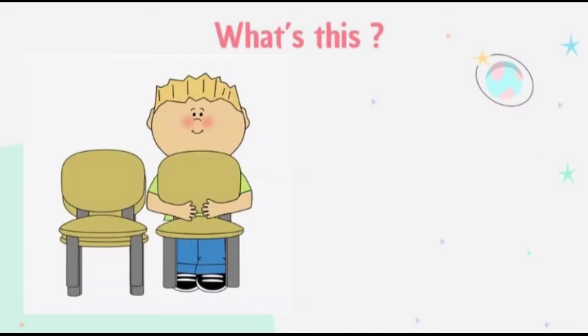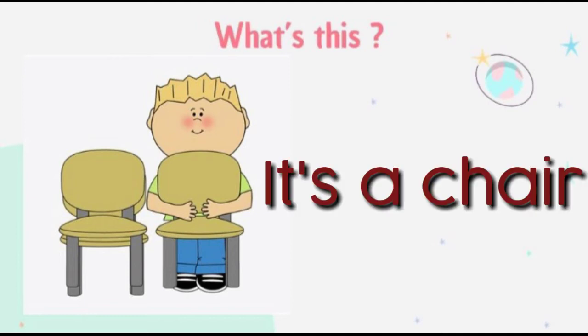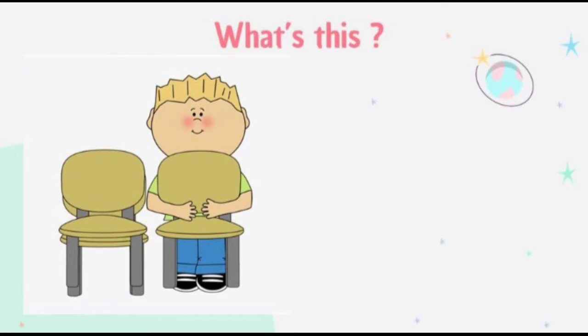Okay friends, how about it? What's this? What is this? Nah, kalau yang ini apalagi ya? Teman-teman ada yang bisa menjawab tidak? Yes, good job. It's a chair. Ini adalah kursi.